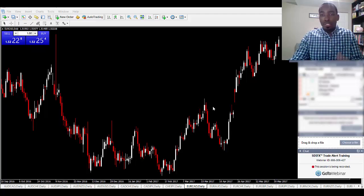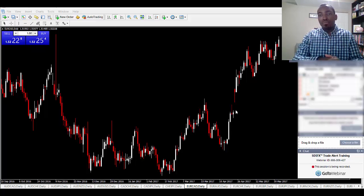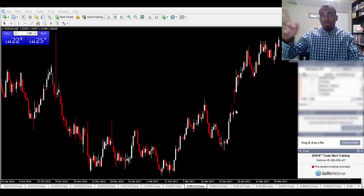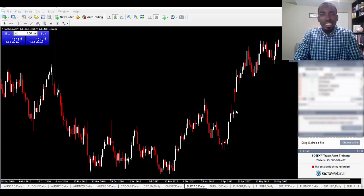A couple months ago, you guys know that we had the French presidential election. You guys notice, on all of the pairs except maybe one, the gap is still open. On all of those pairs, the market had fallen and has been ranging for some time, since like December 2014, if I remember correctly, maybe early 2015. The market has been ranging. The market is finally able to pick up steam because of the drop in the market.